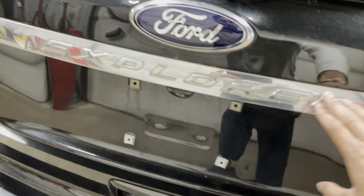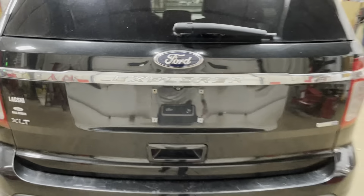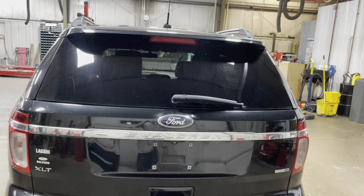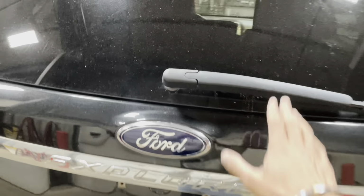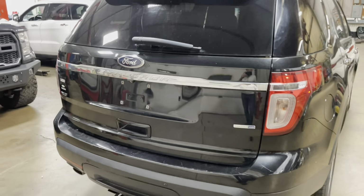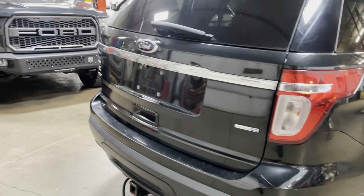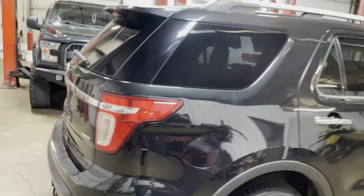got a nice chrome accent right over here. And then beneath that, we've got our backup camera. So this vehicle is equipped with a backup camera. Got a wiper right over here. And once again, it was parked under a tree, so it is a little bit dusty. Got some tree sap on it. We'll give her a wash before it's sold.